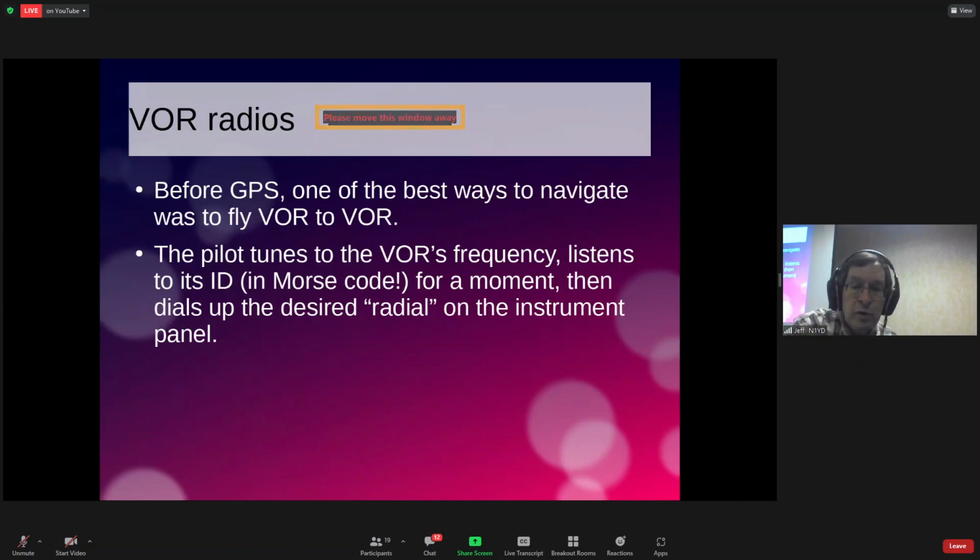The way you would use a VOR, tune to its frequency, and you can actually listen to it. So you turn on its volume a minute to identify, as they call it, and it identifies in Morse code. And on the aviation chart, in case you're not up on your Morse code, you will hear something like BTV. You'll hear dash dot dot dot for B, and dash for T, and dot dot dot dash for V, whatever it is.